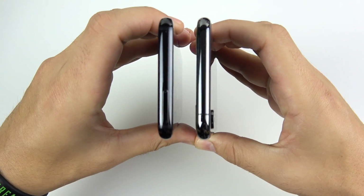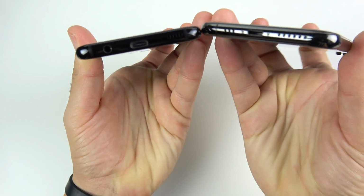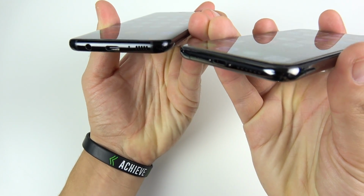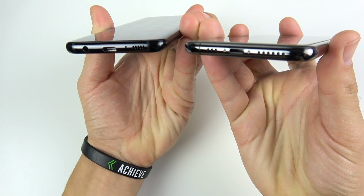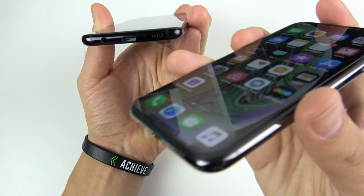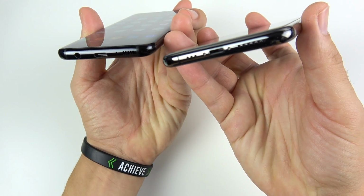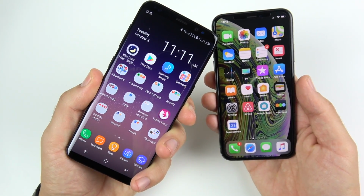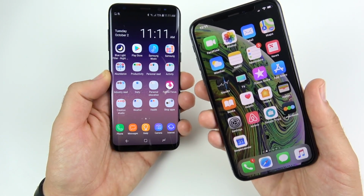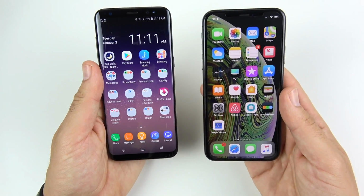Now, in terms of the top, you can see there's not a huge difference to be said between both of them. At the bottom, though, you do see a headphone jack for that Galaxy S8 where you don't see one for that iPhone XS. So that's a nice thing. And you also have the USB-C universal cable versus the proprietary Lightning cable for the iPhone XS. Overall, I find the build of the Galaxy S8 to be pretty close to that of the iPhone XS. So I think coming to this one as an upgrade in build, it's not a big upgrade in terms of the build quality.